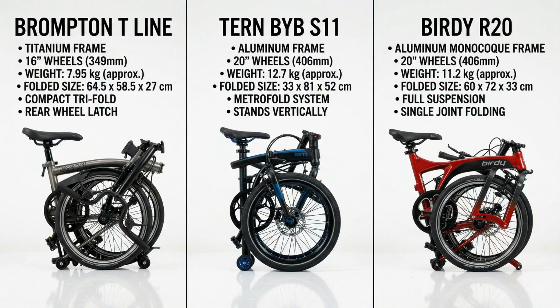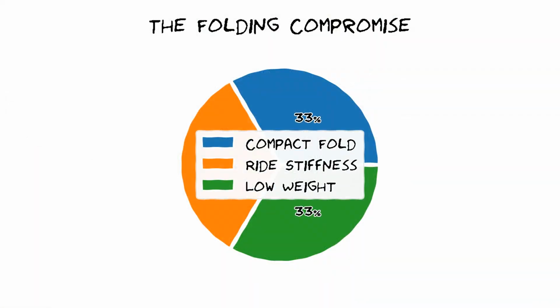Buying a folding bike is a physics trade-off. You can have a compact fold or a compliant ride, but physics dictates you cannot have both at the maximum level. The market is defined by the triangle of compromise: fold size, ride quality, and price. In 2026, the gap has narrowed, but the physics remain absolute.